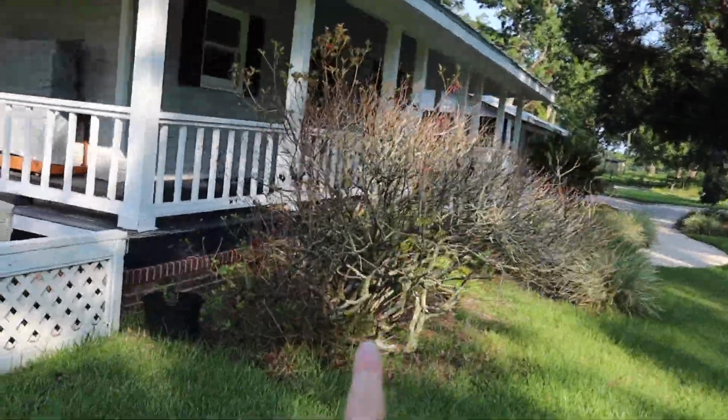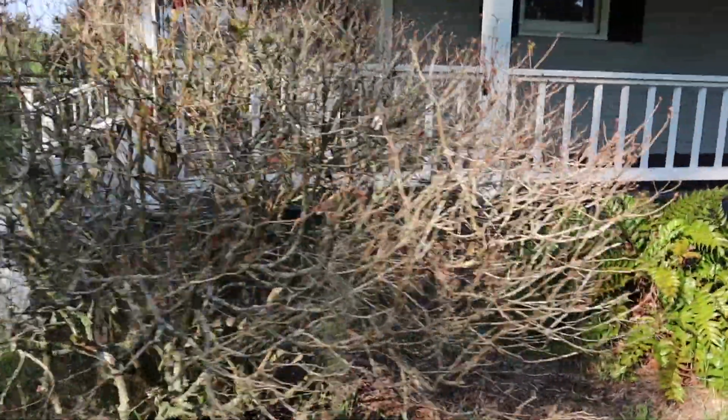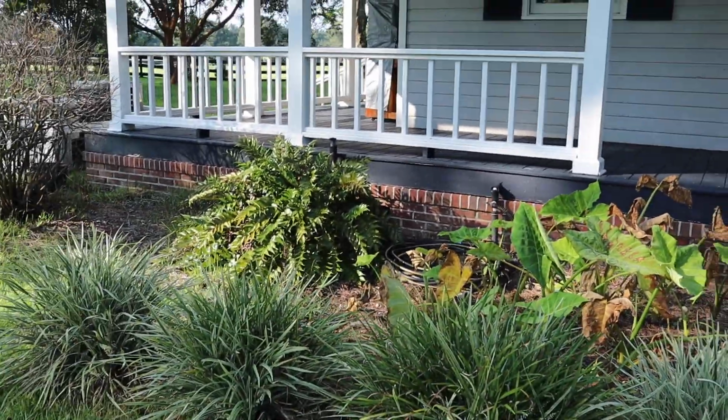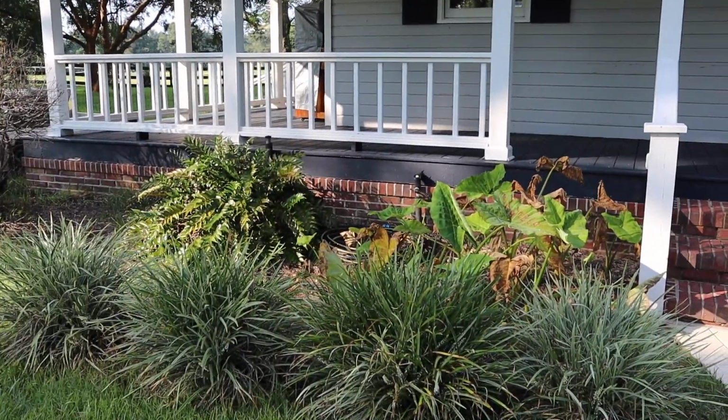So this is a dead azalea. It needs to be pulled out. I don't know what happened. It's not living. And I've been working on getting this all cleaned up. I think I'm gonna remove the elephant ears because they kind of take over, and I really want some hydrangeas.